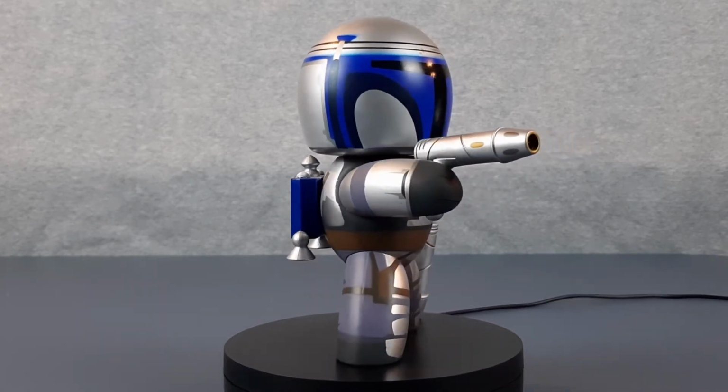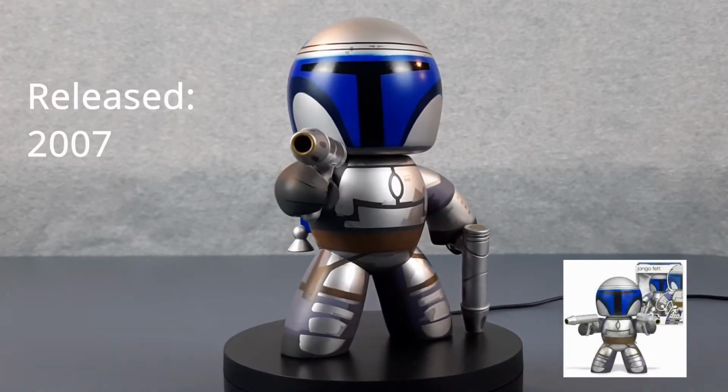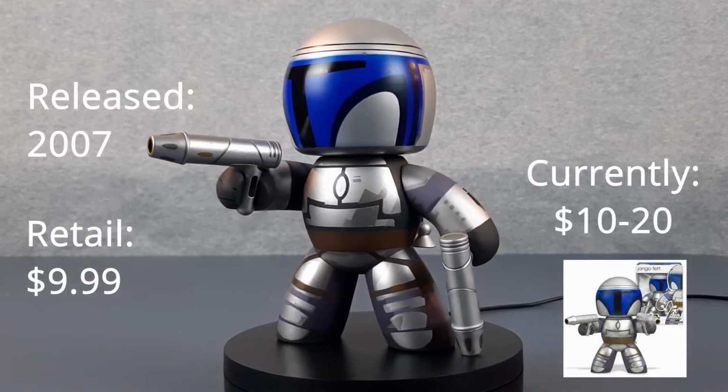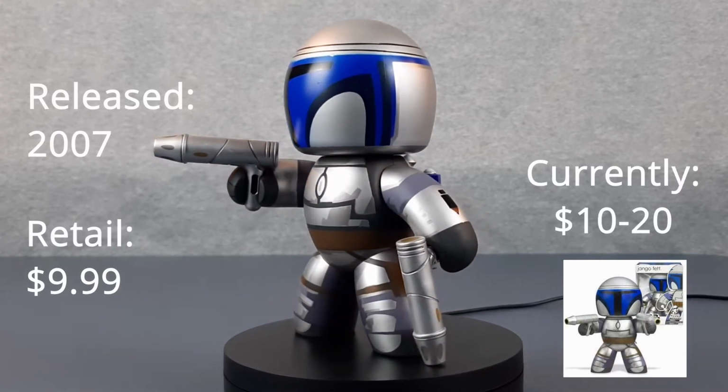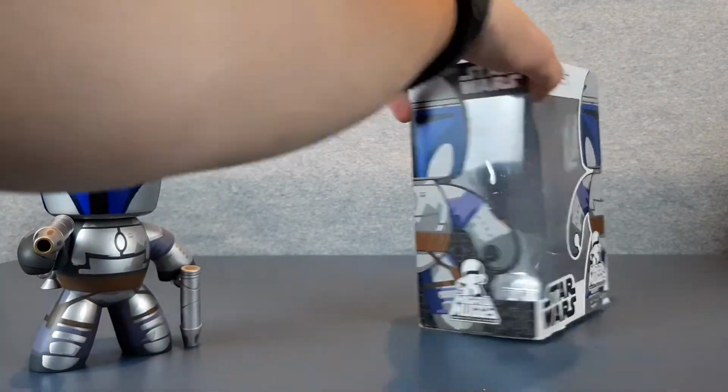Stats on this guy, I mentioned it was released in 2007. It retailed for $9.99 and currently sells for about the same price, $10 to $20. This was the third wave of Star Wars Mighty Muggs. Let's take a look at the box really quick.